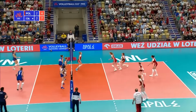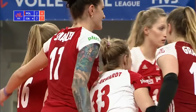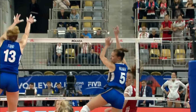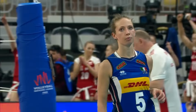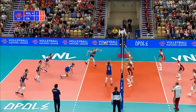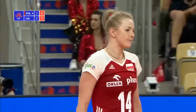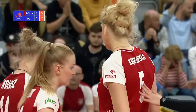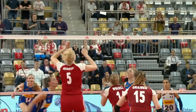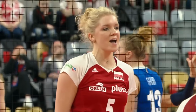Alberti serves. On the line. Medric gets her 16th point of the night. So the gap is now 2. Poland serving. Setter takes it on the right. It's gone back to Polish hands. Oh, but they can't complete the move, and that is disappointing for Kolewska. Normally you'd put your money on her in this situation, but the block was timed to perfection by Malinov.